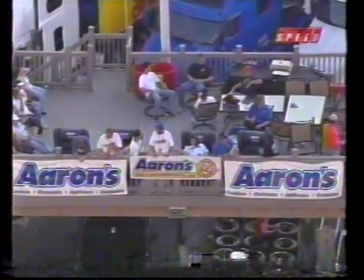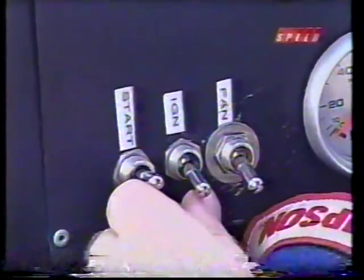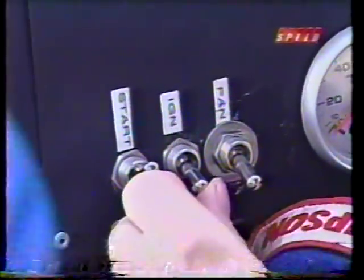Well, the folks from Aaron's Rent to Own certainly enjoying themselves here tonight at Bristol. That's a nice deck with some beautiful chairs they've got. Okay, gentlemen, start your engines. Jesse Lewis from Food City giving the command to fire the motors.